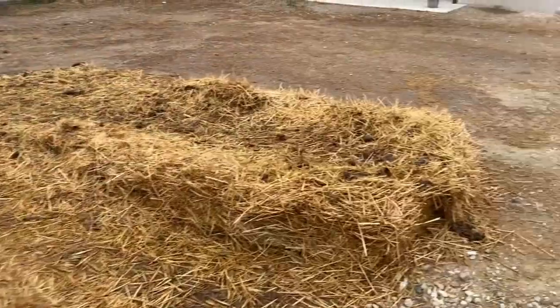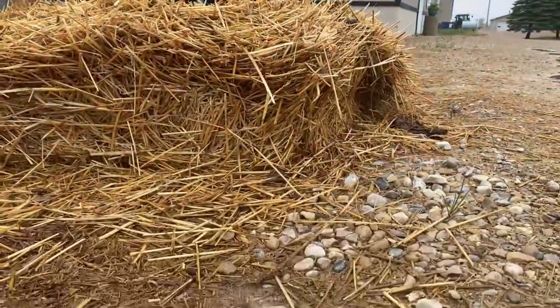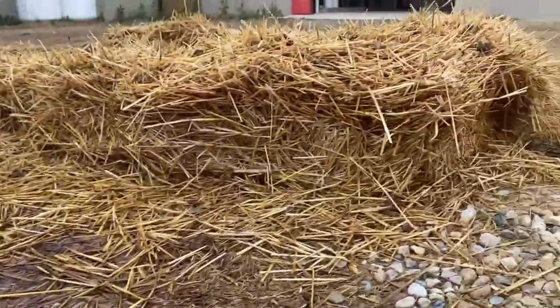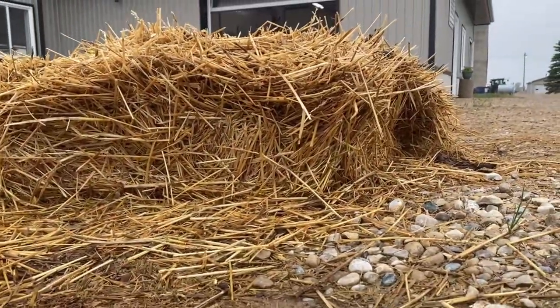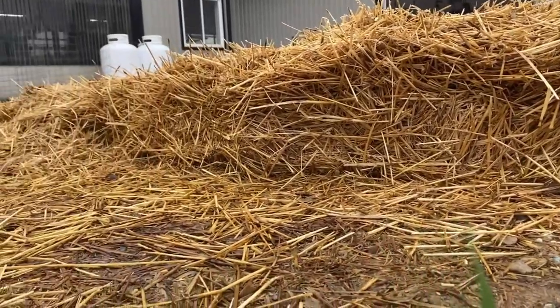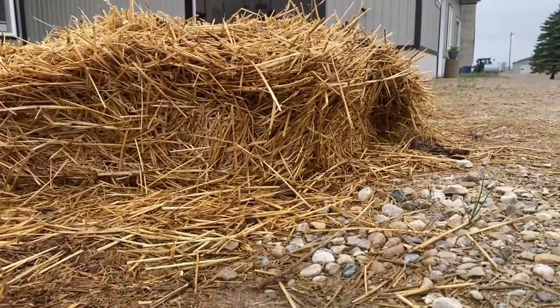I'm just going to show you here, we have some hutch areas that we haven't cleaned up yet. I'm going to show you how much straw actually goes into a calf hutch by the end of the calf's time in the hutch. And it's quite a bit. So this is the hutch area. You can see how much straw actually builds up. You can see the wall of straw built up. I would say it's over a foot at the back.